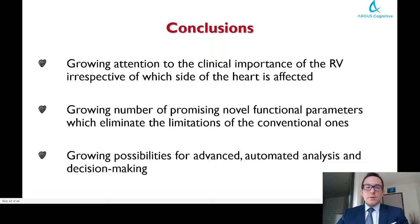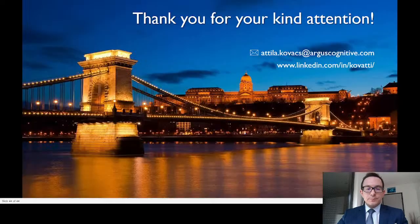My conclusions, ladies and gentlemen, are that there is a growing attention to the clinical importance of the RV, irrespective of which side of the heart is affected. There is a growing number of promising novel functional parameters which eliminate the limitations of conventional ones, and there are growing possibilities for advanced automated analysis and decision making in this field.